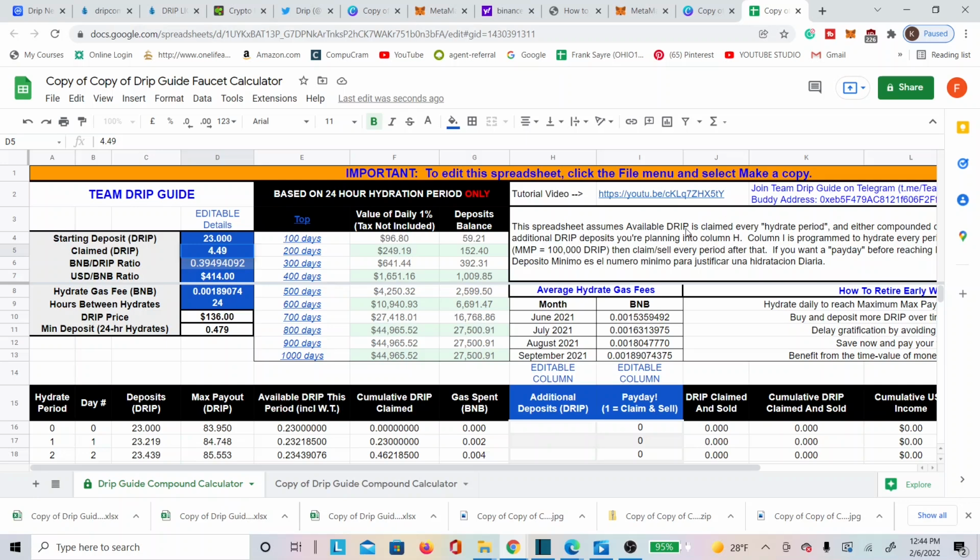But not to get too confusing here, after 100 days of claiming 1% daily, he'll be claiming $96. At 200 days, $249. So maybe $250 a day in 200 days? Correct. In less than a year, at 300 days, you make $641 a day as the value of your daily 1%.